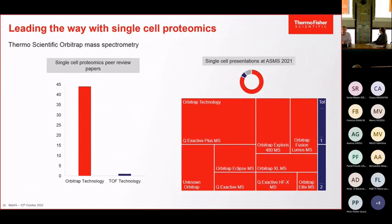And this is true also in single-cell proteomics. If you look at the peer-reviewed papers for single-cell proteomics, they are absolutely dominated by Orbitraps. And if you also look at presentations at a conference, this is from ASMS last year, again, it's dominated by Orbitraps. And the interesting thing is, it's not just the brand new latest Orbitrap that's dominating. These show many older Orbitraps still working, still producing excellent data.